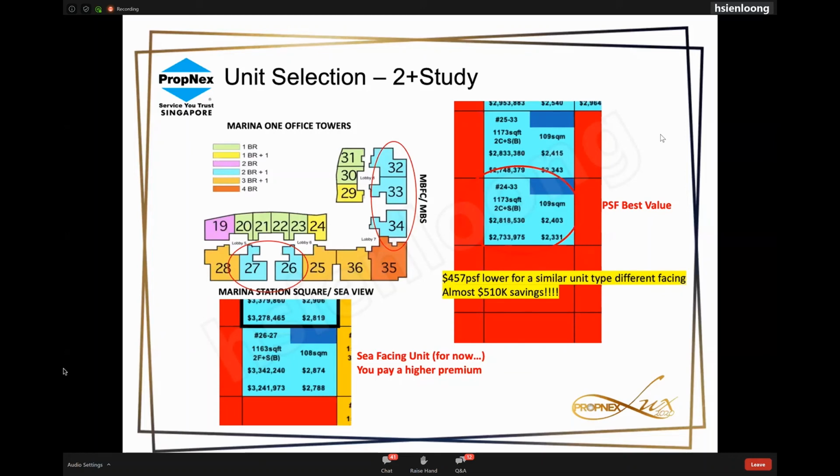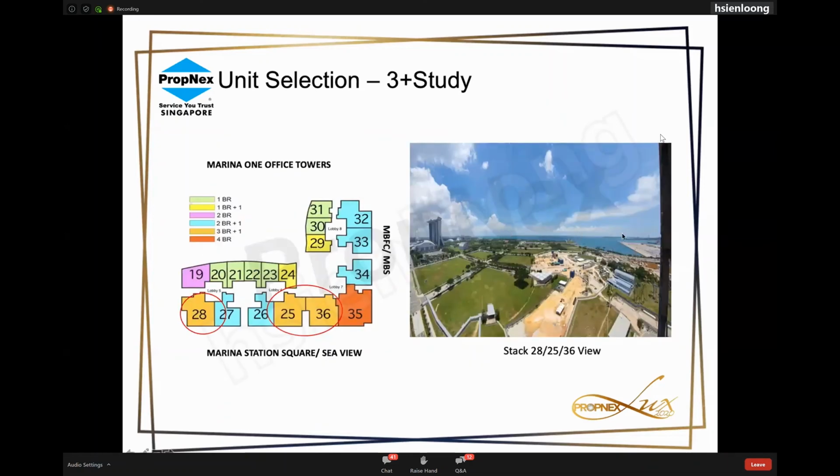3+study, they are all facing the unblocked C view. Yes, and you can see Marina Bay Sands still on the left, which is a similar facing as the stack 2627 for the 2+study.